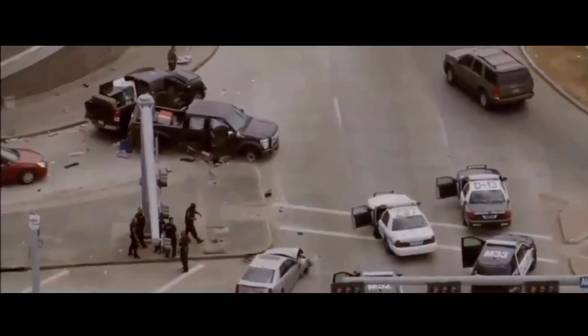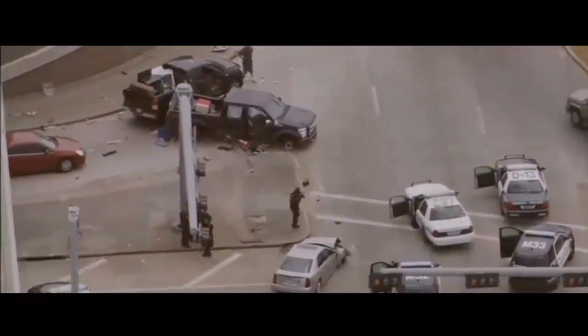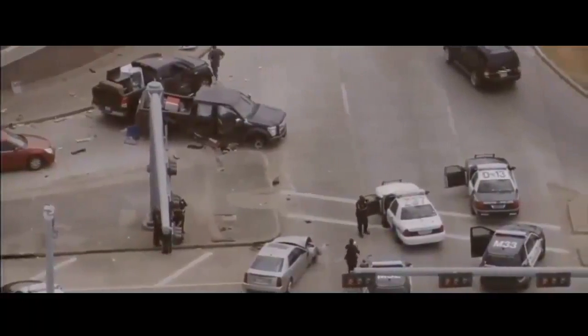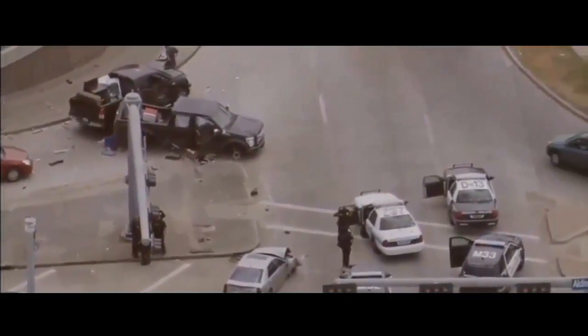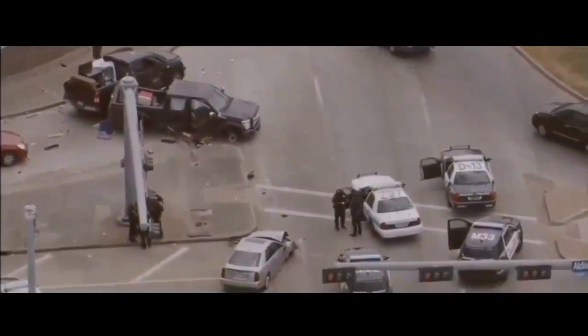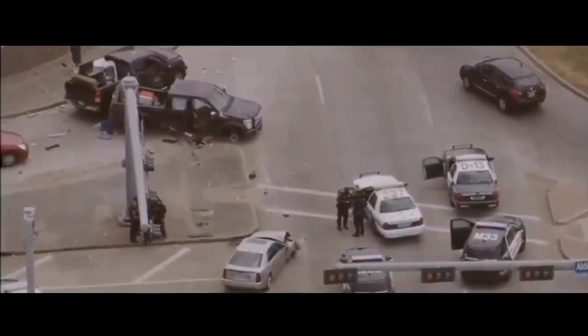So again, this is the conclusion of a police chase that was taking place in the northeast part of town, northeast Houston. One suspect has been taken into custody. He certainly will be facing evading arrest charges and who knows what else by the time this is over, because this led to a violent crash there at that intersection.